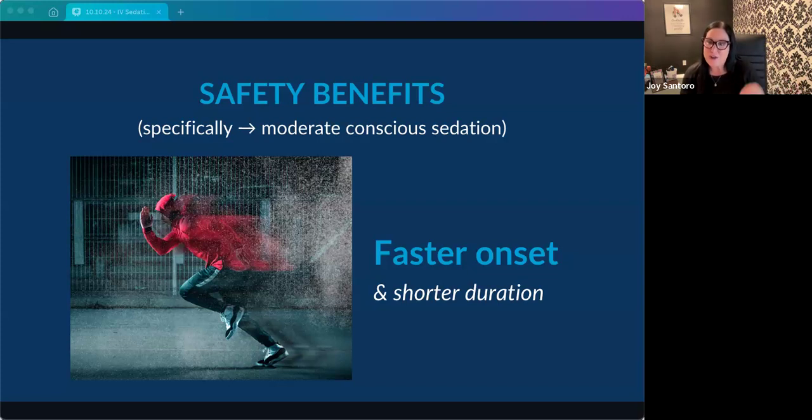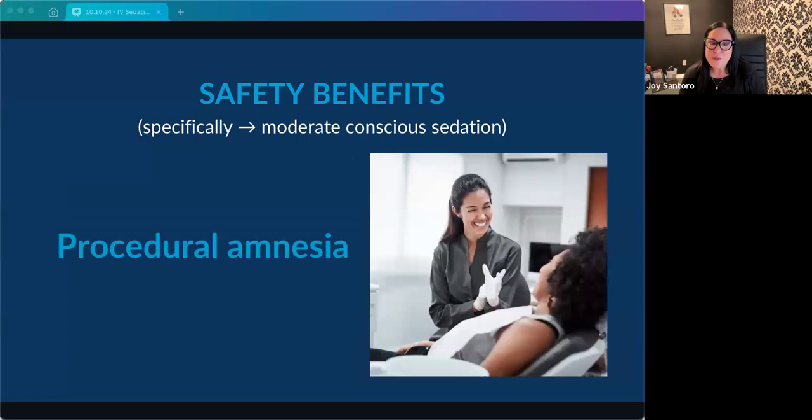With a titratable IV, it is in, it's out, and the patient is feeling fine once you've removed the medicine. So faster onset, shorter duration. And then when we talk about one of the best safety benefits for moderate conscious sedation, I love to talk about procedural amnesia.